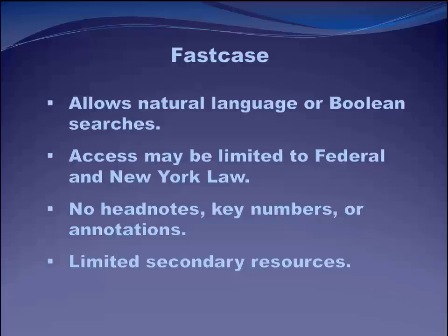All right, let's just spend a minute talking about Fastcase. Like the other legal research platforms that you're familiar with, Fastcase allows natural language or Boolean searching, like we just discussed. The one thing to notice is that you'll probably be limited to just federal resources and New York law if you're getting it through the New York State Bar Association. Here in BLS, you have access to other state resources as well. Some other things, it's not as rich as Westlaw, Lexis, or Bloomberg as far as the finding aids, key numbers, annotations, headnotes, and it's only got limited secondary sources, although this is getting better, and they're incorporating more and more secondary sources, so that you can do an overall search and get those sources along with primary law. So it's getting better as time goes on.